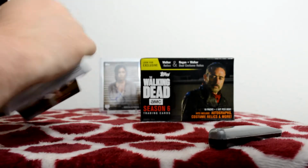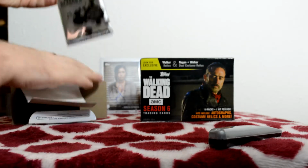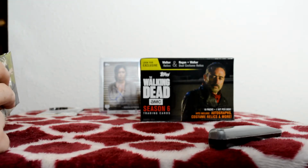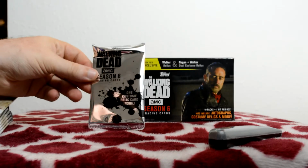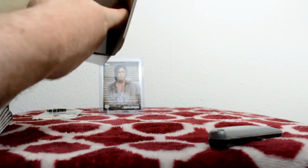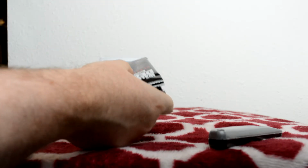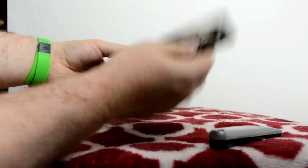So I'm going to open up all the packs. Okay, so there's the Target auto or relic, costume relic. Yeah, and it says right on it, one costume relic. Can you see that? It just says right on it, one costume relic. Let's see what this one says. Okay, this one says one hit.